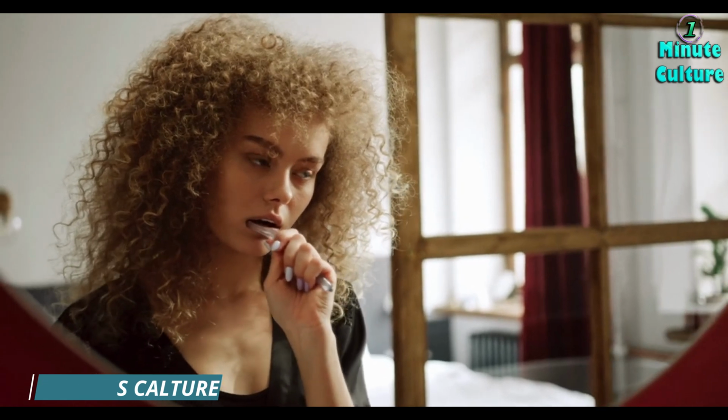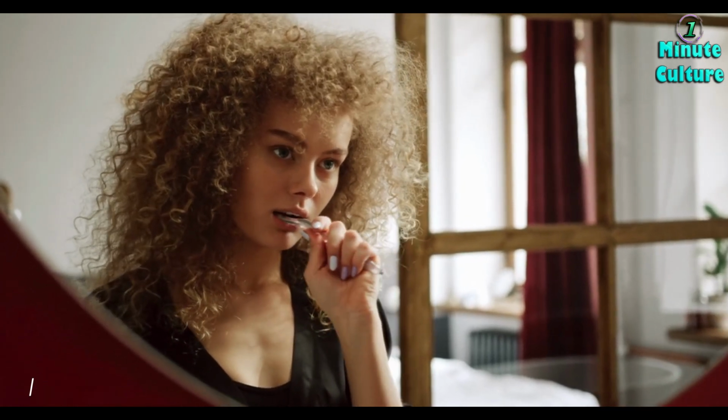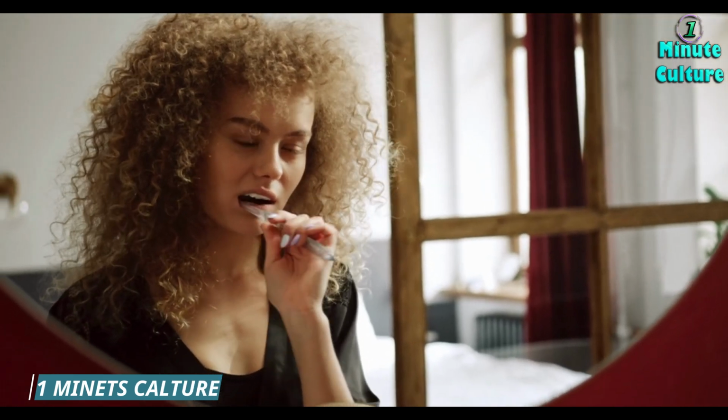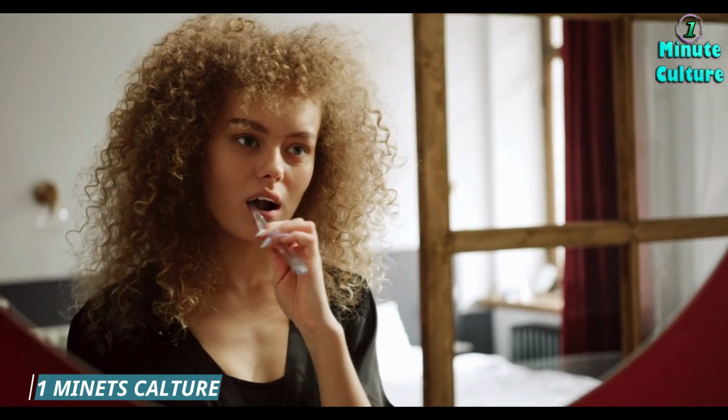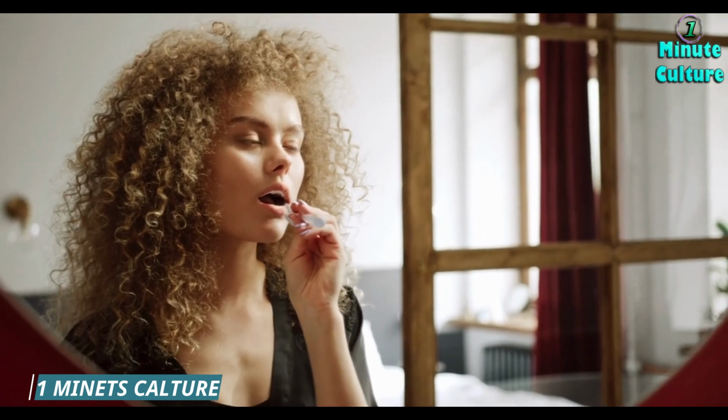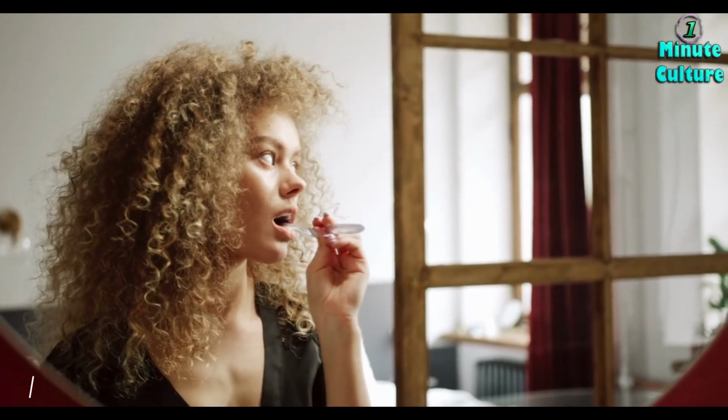Safe methods. 1. Baking soda and hydrogen peroxide. Mix sparingly and brush gently. 2. Coconut oil pulling. Swish oil in mouth for 10 to 15 minutes. 3. Activated charcoal. Use gently to lift stains.